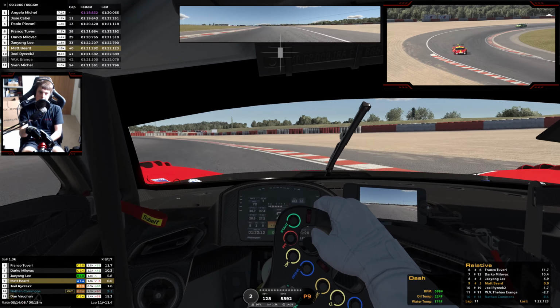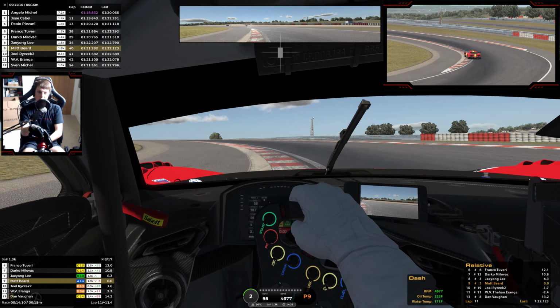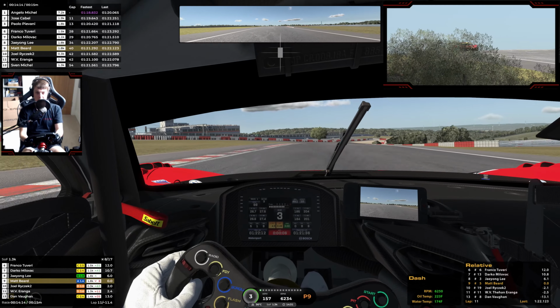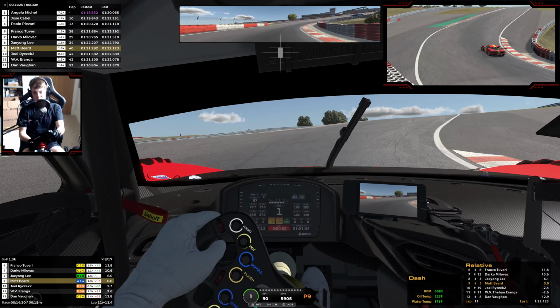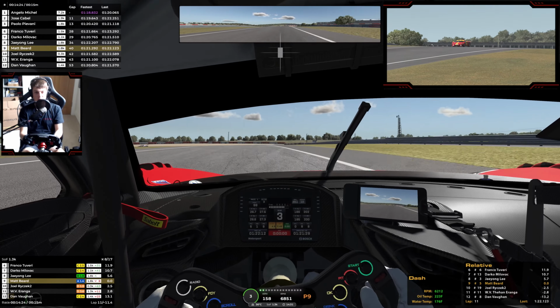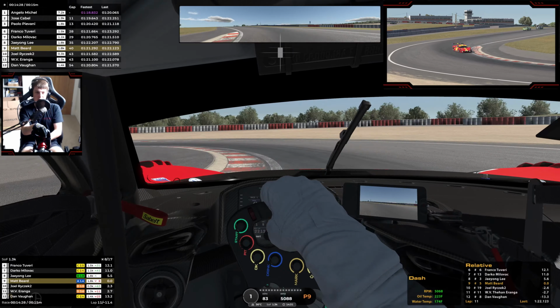Sector 2 is 1.5 seconds off the pace. Oh, come on, don't nick the gravel. I mean, yeah, it really is such a bizarre little combo. I've only just realised Joel behind me has 300 iRating, and he's pretty much matching me at the moment. So yeah, this track and this car definitely don't suit my driving style anyway. Of course, they're trying to drag the front end in, but yeah, just very, very odd.